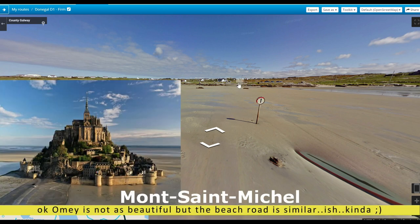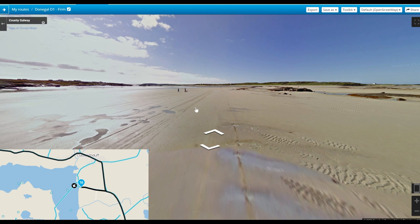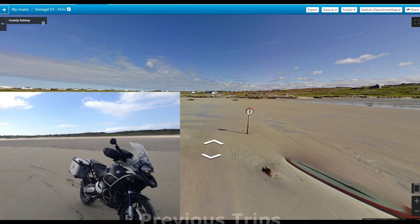But there's Omi, sorry, that's the mainland there in the distance. And then if I turn it around, you can drive right over, and there's Omi Island there in the distance. So you can drive right across. Now, I would say that depending on what time after the tide has come in or out, the sand can be quite loose. So the back end of your bike can slide out quite easily, but it's great fun to drive it. It's a beautiful place to go over.